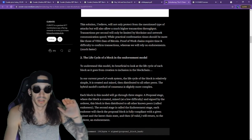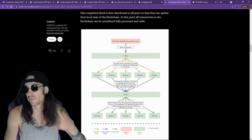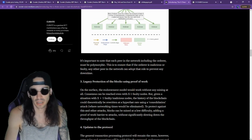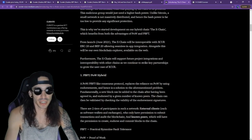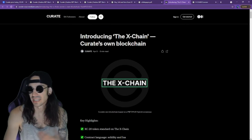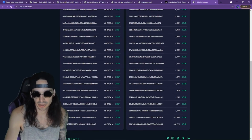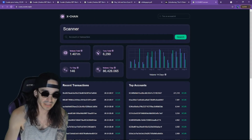So what I'm getting at is that they have their own blockchain, which runs off some sort of proof of work concept. It's a proof of work combined with another type of system protocol. That's the main gist: Curate has their own blockchain that they run off, and I think that this is how they get this gasless system going. And then they also have their own scanner, so you can go up there and pretty much check BSC and Ethereum and all of that stuff.